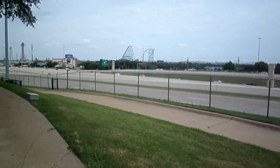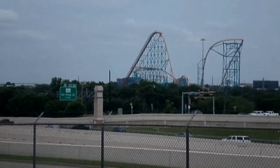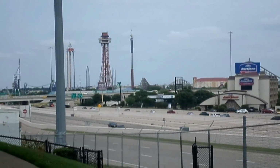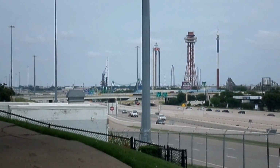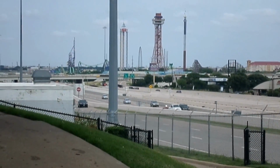This is what Six Flags Over Texas looks like from over here. I'm not going to go take my camera up any of the towers, but you can imagine that there's some pretty good views of not only the park, but also AT&T Stadium and Globe Life Park, home of the Texas Rangers, from several of the towers.